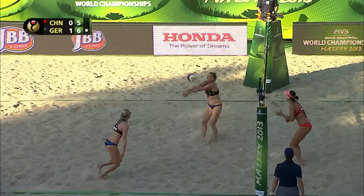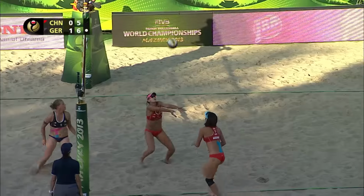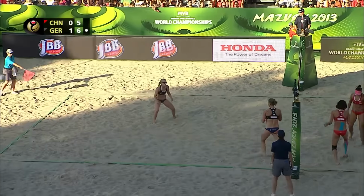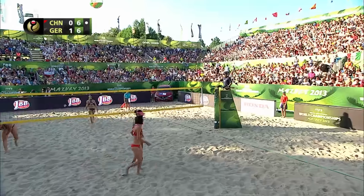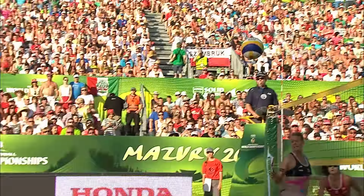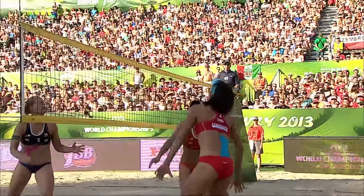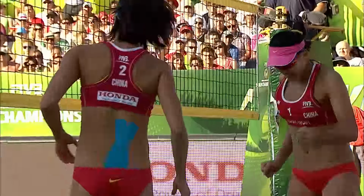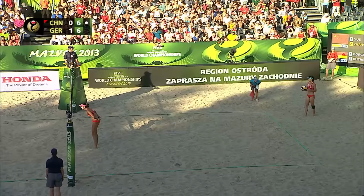Good pick up from Borger, that's excellent. Well, Zhang Zi's read the line roll. China might be able to get themselves out of trouble here, and they do. Zhang Zi belts it cross court. So the opportunity for another point for Germany goes begging, but that's great work from Borger. And that does put a question in China's mind about the shots they're playing, because Borger's touching the majority of them.